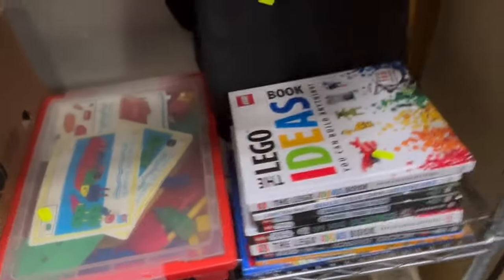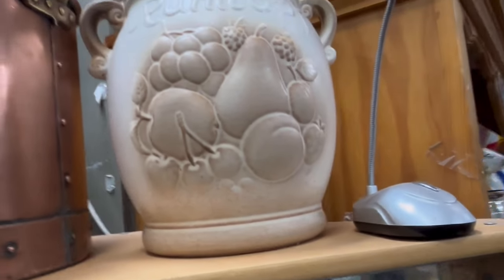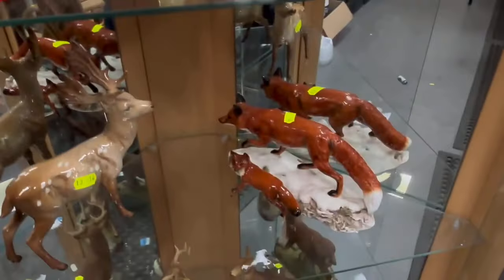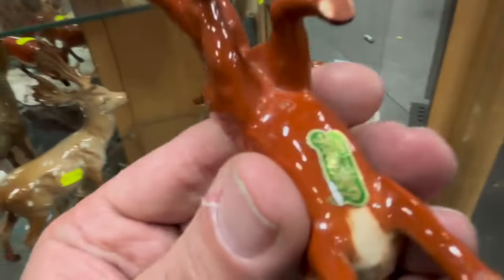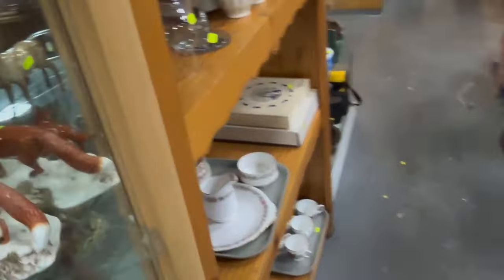And then come down here, you've got some toys, some Nerf guns, some Lego books, and then a bit of a copper can, and then that big tub there. Some Christmas decorations, some pottery figurines there. And then this fox is here. Is that a Bezic one? Yes, it is. We've got a Bezic fox there and a reindeer and lots of other bits and bobs, including horses. So, moving on to the next bit.